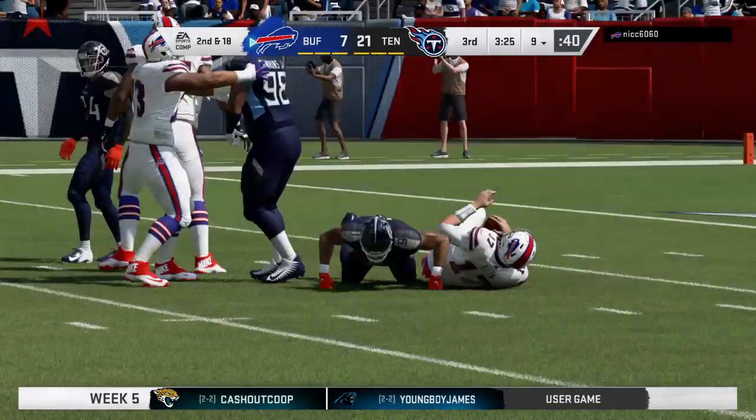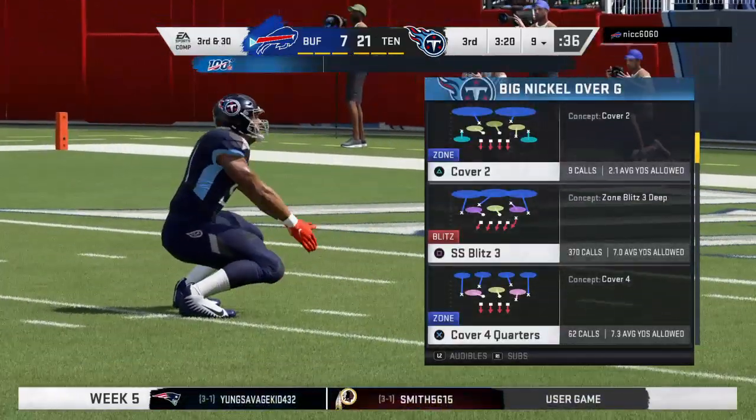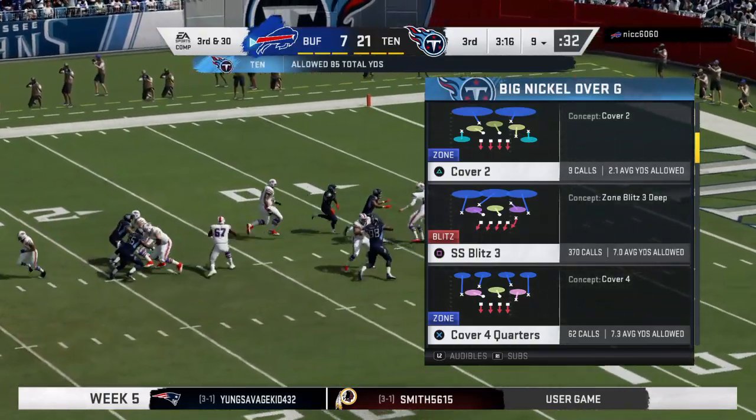And the pressure gets to him again. Cameron Wake, he's the one that drops him this go-around. And that pass rush is getting strong here. Back-to-back sacks.